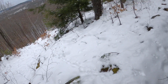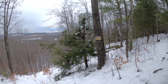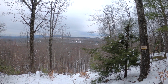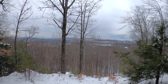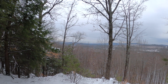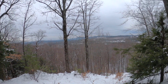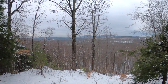Oh wow, we made it. There's the overlook sign, and there's the overlook. Look at that. That is beautiful. I'm gonna step this way a little bit so we can see. I think that's Mount Washington over there. Is that Mount Washington? No, that's way too close. No. Well, that was awesome.